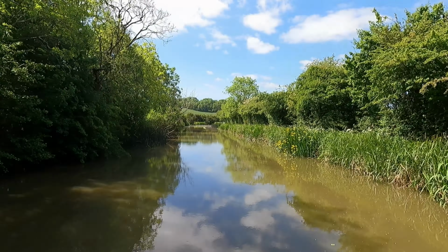Can hear it. Alan on My Narrowboat Venture vlogged about these the other day. New glamping pods. And like he said, these even have hot tubs. Oh yeah.